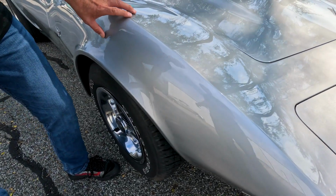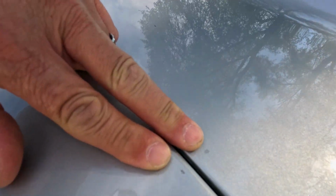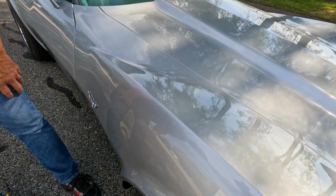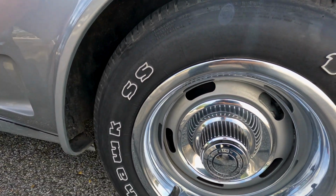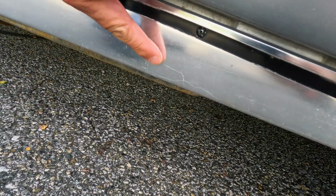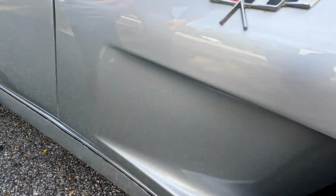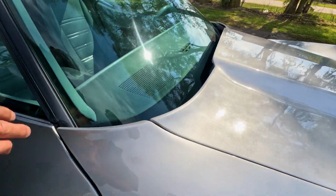Coming into the passenger side, do have a couple really minor stone chips here and there. Might be a couple on the very edge there. It's getting pretty picky. We got a couple here. Come down on this passenger side, the fender. It's in really good condition. And your rocker molding's in good condition. I mean, it's got some age scratches and stuff, but this particular piece of trim is actually pretty straight. That could be polished out pretty well.